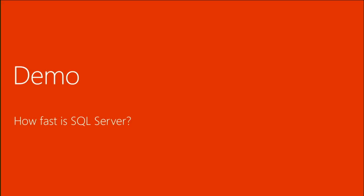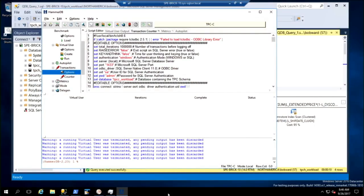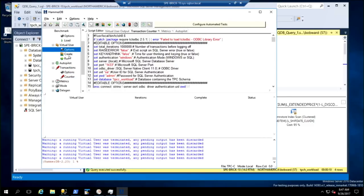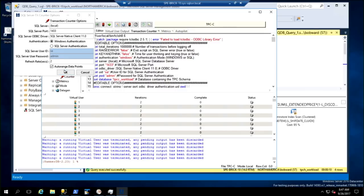So this right here is a lab machine that I have back in Redmond. It's 2 terabytes, 144 CPUs. It's not that bad. So how fast can HammerDB run? 1,000 users running against a 100 gig database. Let's create them and see how fast this can get. Got this going.